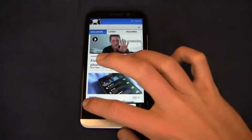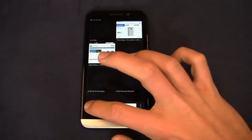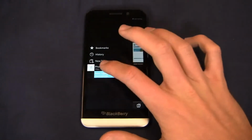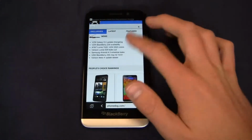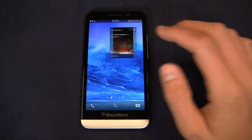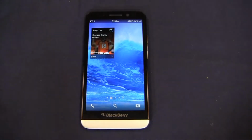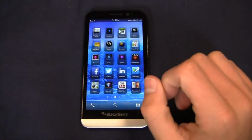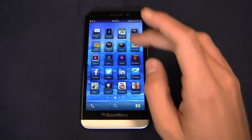So PhoneDog.com loading up here. You can see I can open a new tab, for example, and keep those running. Over here on the side of the device, new tab. Click over here to PhoneDog as well, and everything seems to be nice and fast with little to no lag. So you've got a decent web browser here as well. If you remember back to anything in the BlackBerry days, the web browsing was constantly criticized. It's nice to see it come back up to par on BlackBerry 10.2.